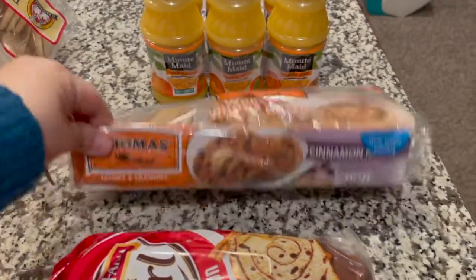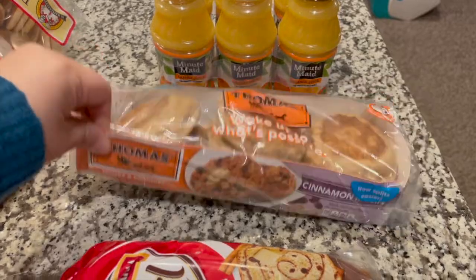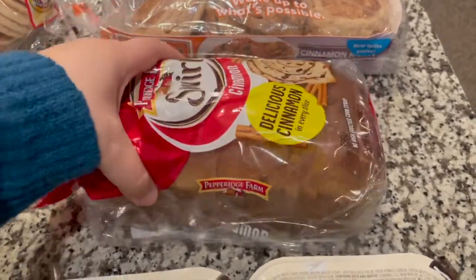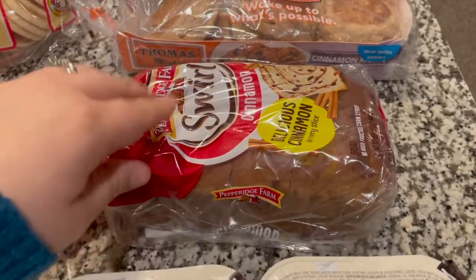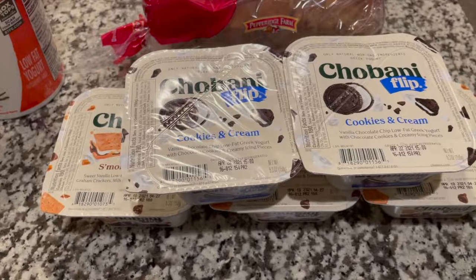Moving on, he requested some cinnamon raisin English muffins for himself for breakfast, so we have those there. I decided to have some cinnamon swirl bread for breakfast. I really like this with butter or with peanut butter in the morning. And I have my Chobani Flips going into this week.